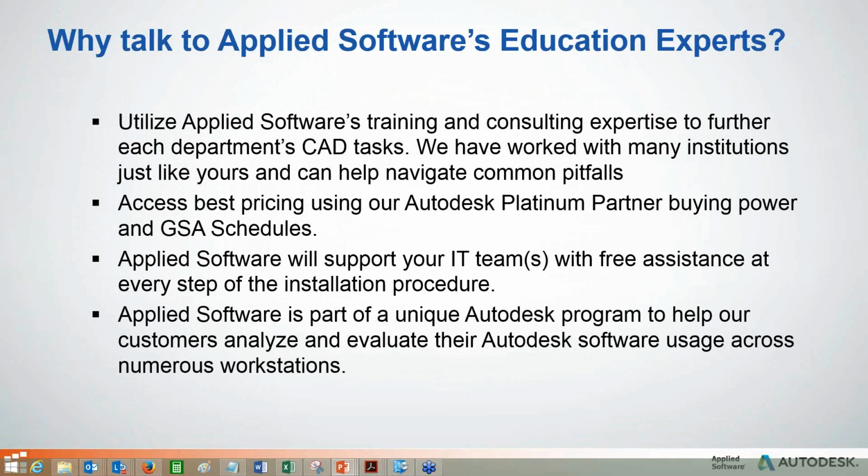One thing that we are going to talk about today is Applied Software is part of a unique Autodesk program that helps our customers analyze and evaluate their Autodesk software usage across numerous workstations. This program is called the SAM program, and I've got a special guest. His name is Chris Munson. He's going to speak on the next slide about this. You almost ready, Chris? I heard you're on the call.